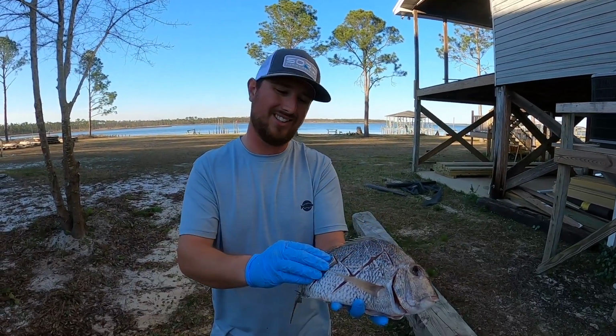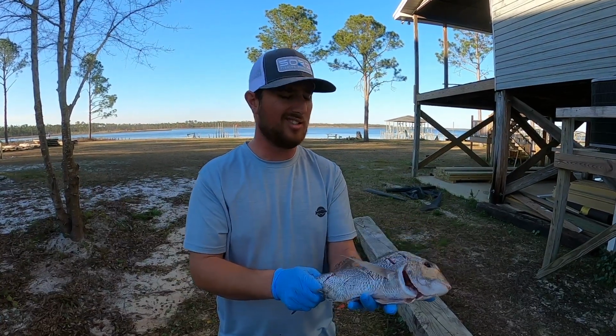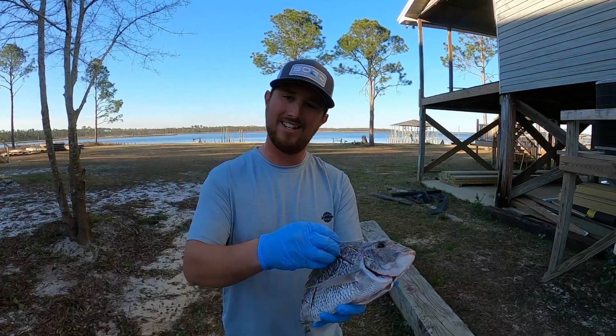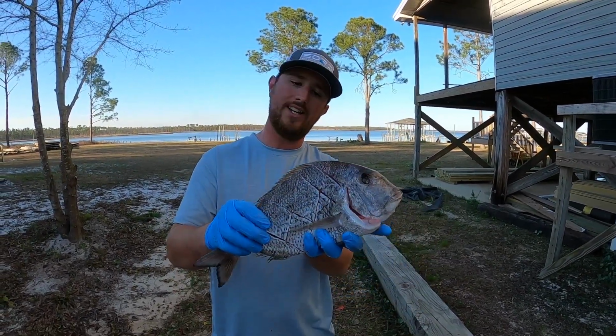It's really easy to do with something that doesn't have as thick of a skin. You know, sheep's head's good to do whole like that too, but it's a lot more difficult to scale it, and it's got real tough skin. So this is more similar to like a snapper. It's really easy to do this way.